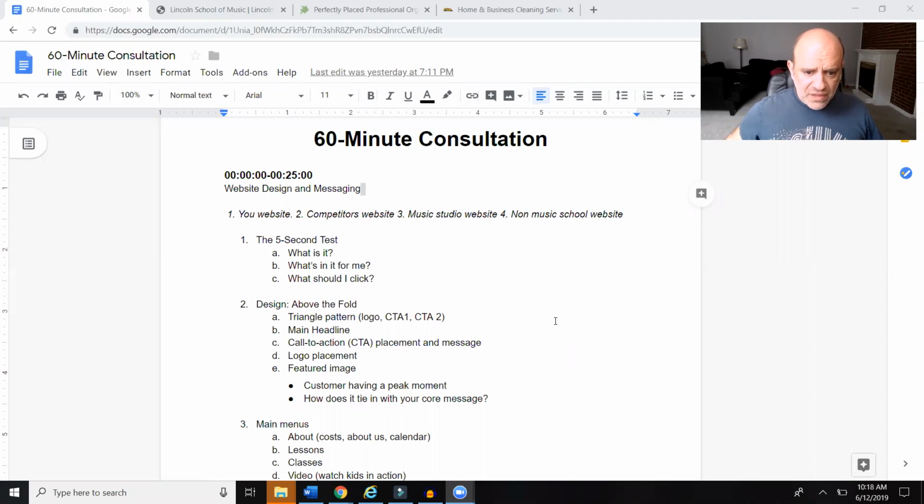And it says here that you want to pull up a tab with your website, your competitor's website, and then a non-music school website, just to compare. In terms of your competitor, it's always really good to go through these steps and see who's doing a better job coming out of the gate with these ideas in place.